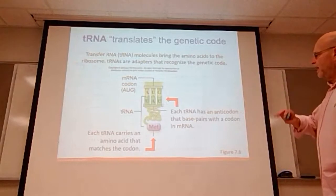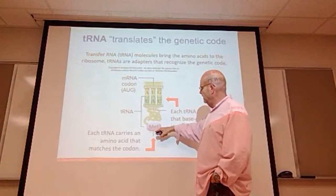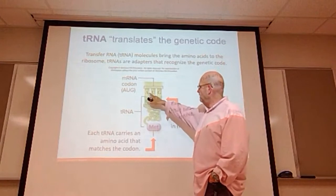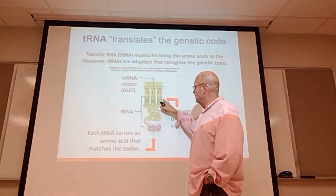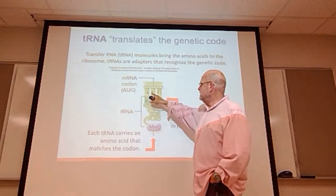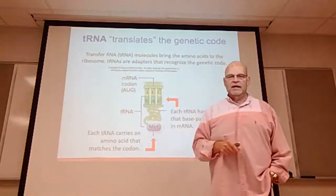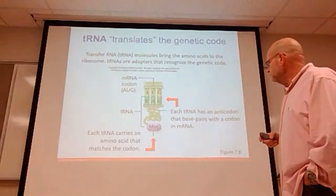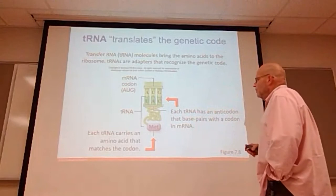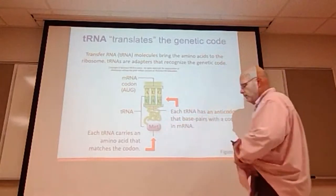All right, so here's transfer RNA. Here's methionine. Here's the transfer RNA. The methionine is connected to it. And there's AUG. The structure right here on the transfer RNA that is the complementary base set for the codon is referred to as the anticodon. That is what it's going to attach here to bring this methionine in.